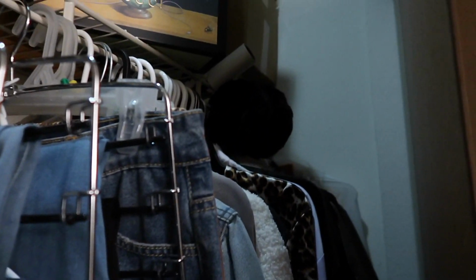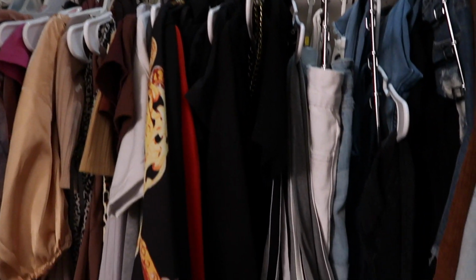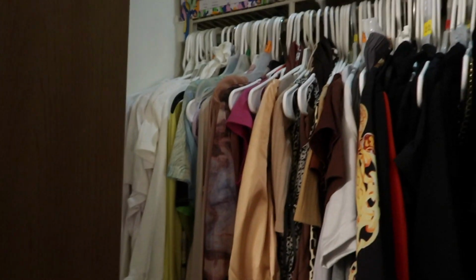And the back is more organized too. And I got this one light. Other than that, I'm very glad on how I organized everything. And the bottom over here is way more organized.